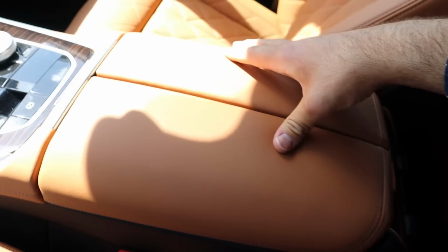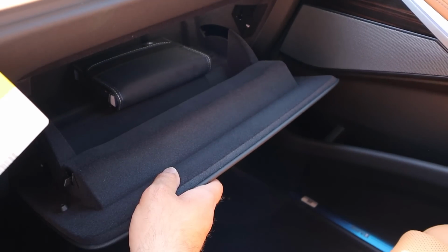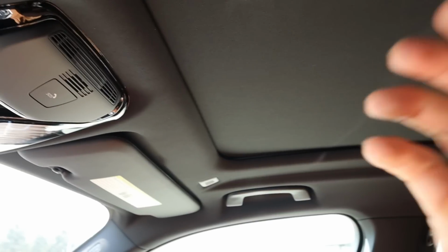And then here's the center console, USB there. Really nice leather trim on the top. And then you got the glove box, which is quite spacious indeed. And then up top we do have a full panoramic sunroof.